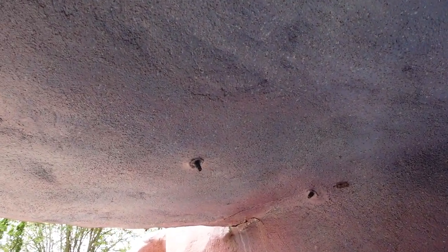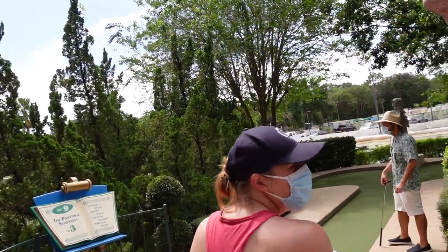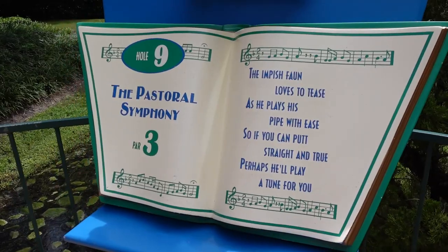Another thing to note is that normally on the way out, you can see there's nozzles in the ceiling, and they would be spraying water. But we live in different times, so now there is no water spraying. I think it's like a mist, right? Yeah, like not actual rainwater. Yeah, a mist. Okay. So we're on hole nine.